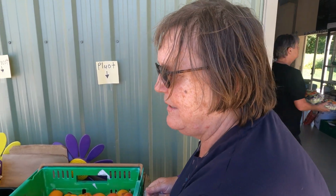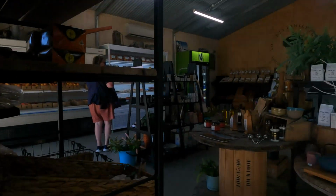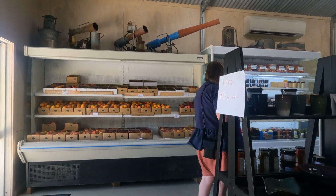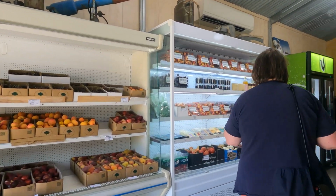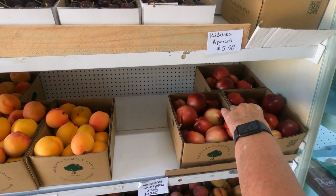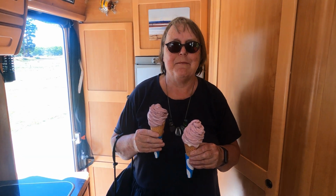These are pluots, which are half apricot, half plums, $3 a kilo, so. $3 a kilo. Apricots are my favourite actually. Fruit ice cream. What are the white flesh ones? That's my favourite. They're quite hard, but we bought 2 real fruit ice creams, and we've got apricots and pluots for $3 a kilo. Bargain.